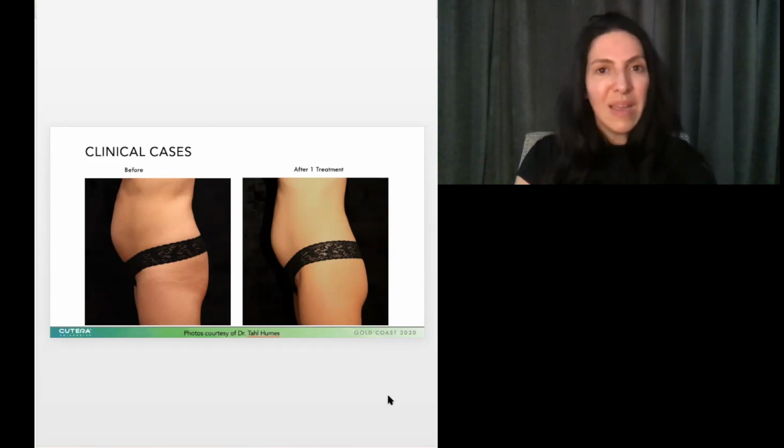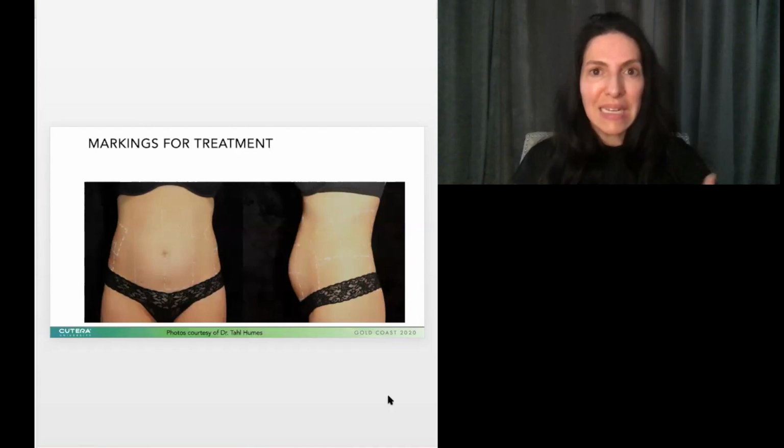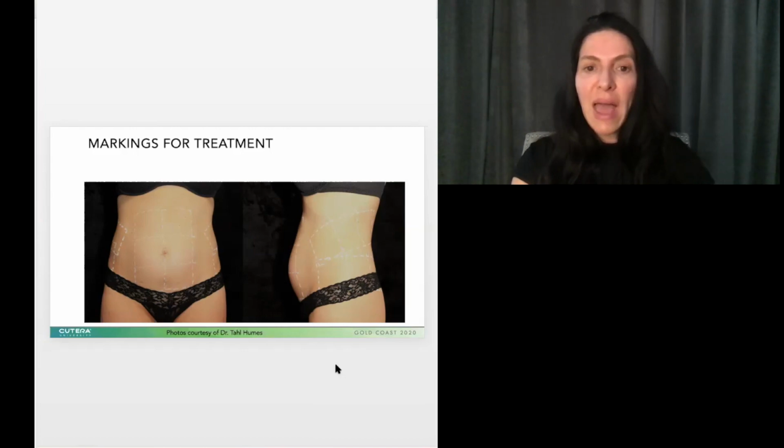Now in this picture, I weighed exactly the same amount. I know that because I had been weighing myself and I'm notoriously bad at dieting. So in that 12-week change, I did not change my weight whatsoever, but you can see where those paddles were placed. So flanks, upper and lower, as well as full abdomen.